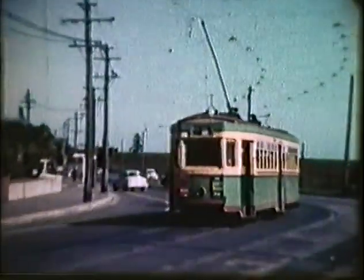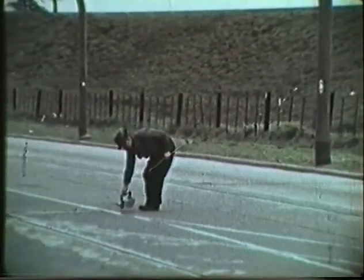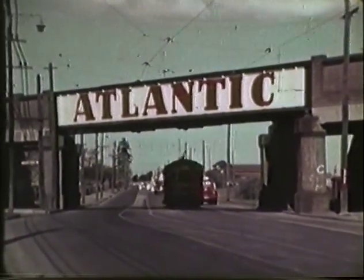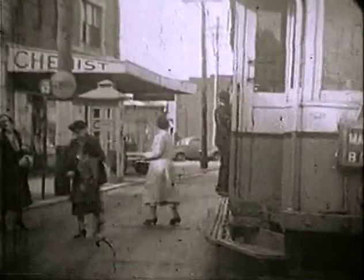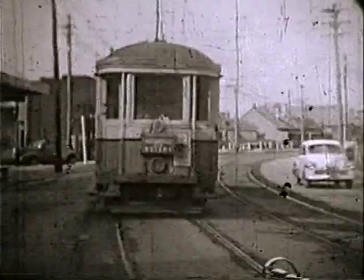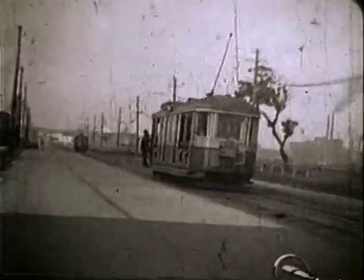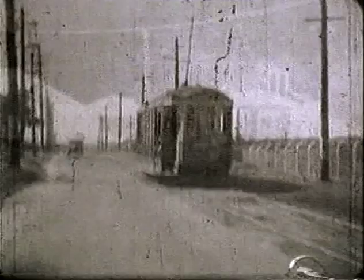Near Park Road, a dedicated tramway employee oils a check rail. Still in Botany Road, we are in Banks Meadow, turning into Beecham Road and the end of double track.